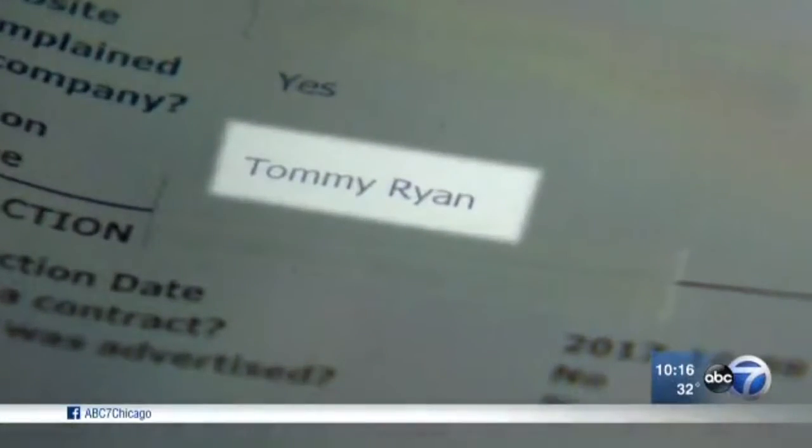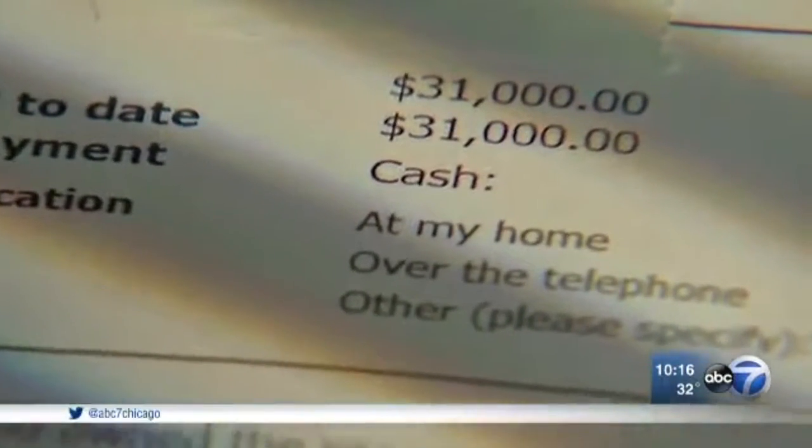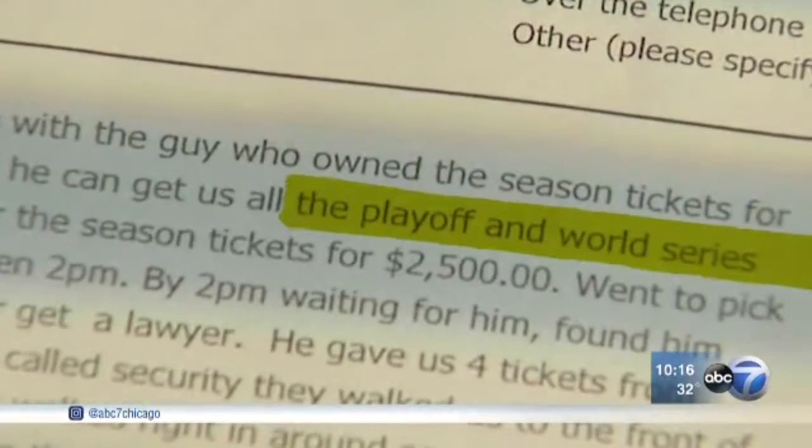The Illinois Attorney General's office supplied the I-Team with 3 separate claims from consumers, alleging that Tommy Ryan charged them anywhere from $600 to $31,000 for tickets they never received. That huge sum of money for World Series tickets the consumer says he never got.